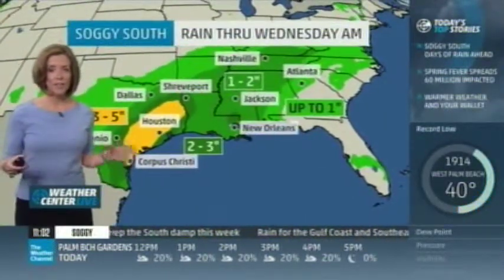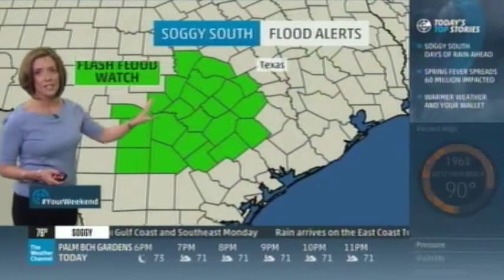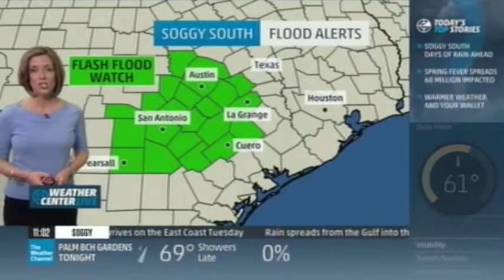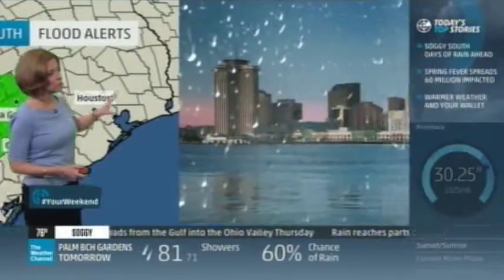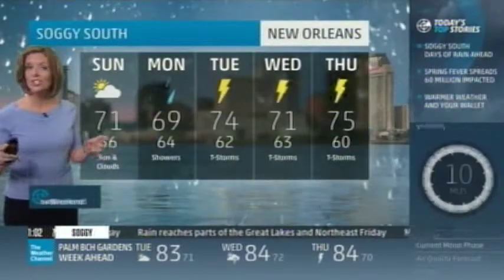Now, the heaviest rain for the next few days will be right over into Texas. We could see anywhere from 3 to 5 inches around Houston, and then that's going to be pushing a little bit to the east. We are concerned with just too much rain in a short time, and a flood watch has been issued for today in Austin and San Antonio, and also out towards the hill country. So be on the lookout for maybe some higher water. And if you don't think that you should go through it, you shouldn't.